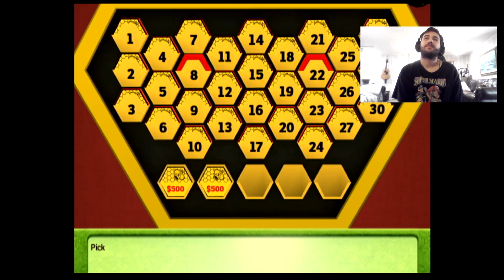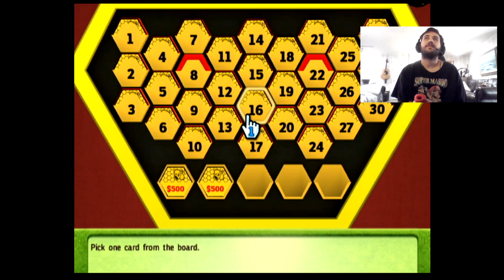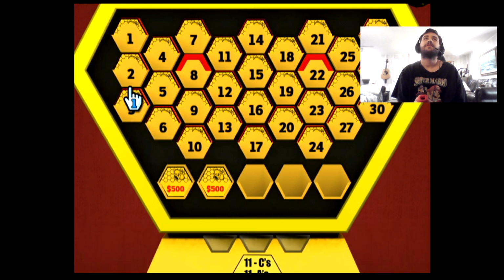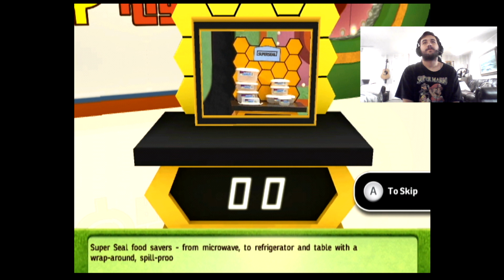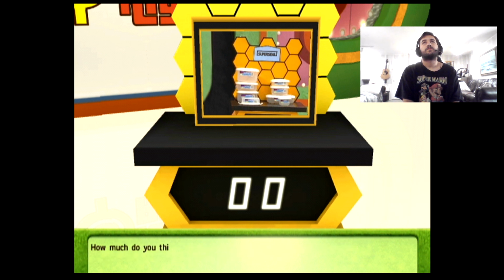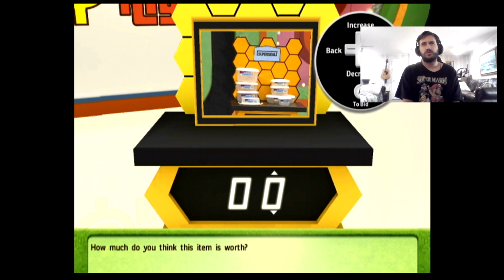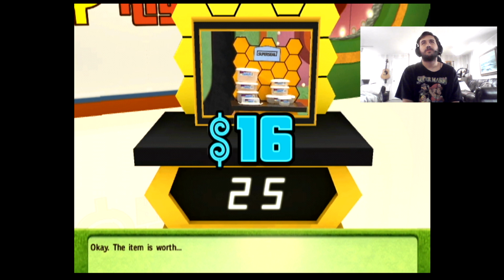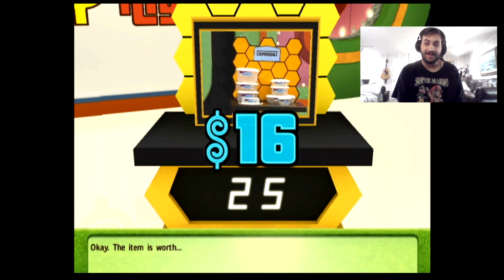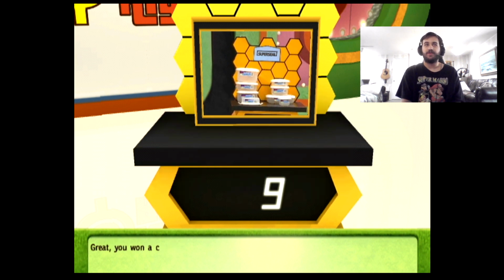Great, you want to pick one card from the board. How about 13. Lucky 13. Super Seal Food Savers, from microwave to refrigerator and table, with a wraparound, spill-proof, easy-to-open seal. How much do you think this item is worth? How about $25? Yes, by $9. Whew! Cheaper than the last one, though.